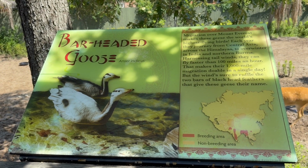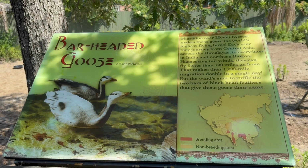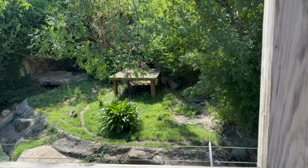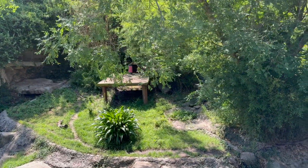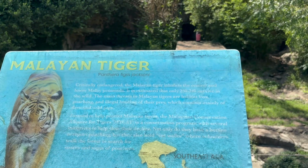Normally they have bar-headed geese in their enclosure, but unfortunately it looks like they're not out as of this visit. Here we have an exhibit that's normally for the tigers, but unfortunately, as of this visit, they're not out. Rats.